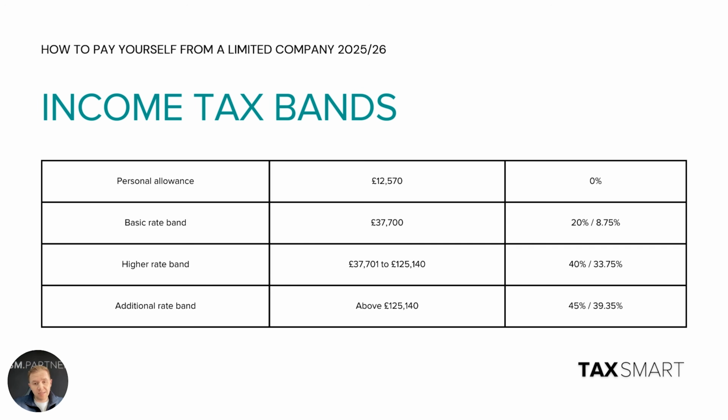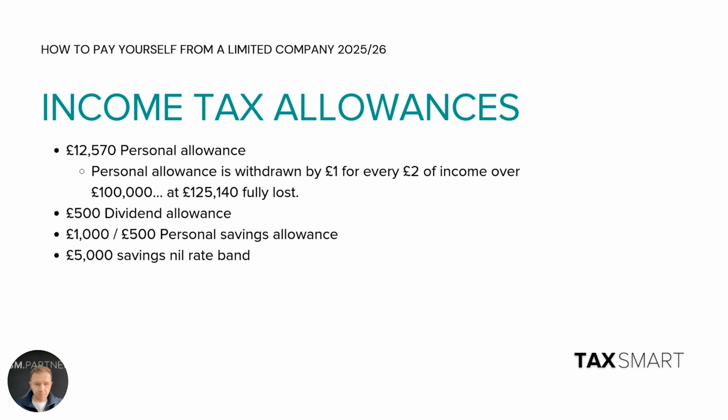As you become a higher rate taxpayer, it goes from 20% to 40% on earned income, and for dividends goes from 8.75% up to a whopping 33.75%. So if you can, and you strictly want to save tax, it makes sense to plan your income around those thresholds. So let's recap some of the income tax allowances that we've got.